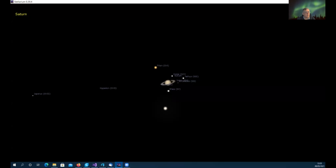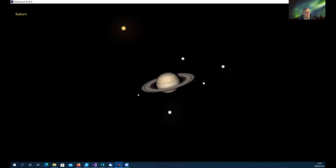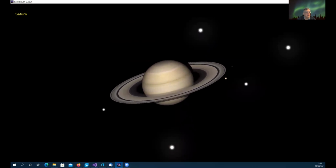Of course, you wouldn't have the labels indicating which moon is which, but it's great fun trying to identify them from looking at Stellarium and then looking at the telescope and seeing which is which. Of course, you've got to remember your image might be upside down or backwards, depending on how many mirrors and prisms you've got in your optical train.